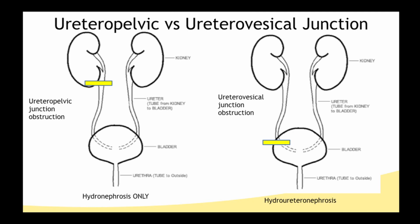So in this setting, you're going to have hydronephrosis only, right? This is plumbing. This is not rocket science. The fluid will be backed up here. The kidney is going to be swollen. The tube's going to be tiny because not much is getting passed. On this side, though, you're going to have the hydroureteronephrosis. The blockage is here. The fluid has to back all the way up, so everything is going to be stretched out. All right? You don't get massive dilation of this kidney alone with no tube dilation if the blockage is down there.